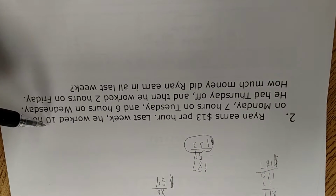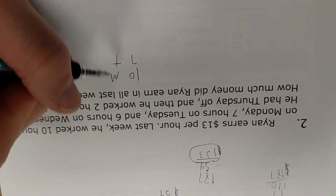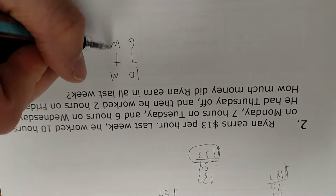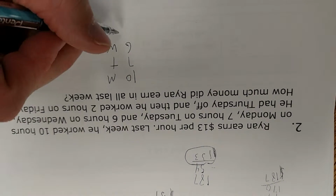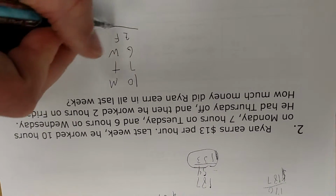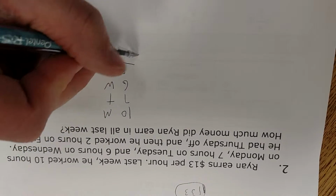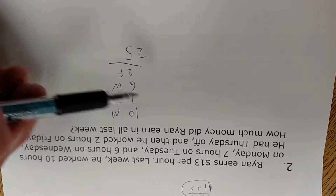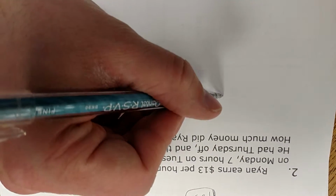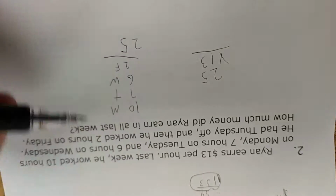So let's figure out how many hours he worked altogether. 10 on Monday, 7 on Tuesday. He worked 6 hours on Wednesday. He didn't work on Thursday, so just leave it blank, no big deal. And 2 hours on Friday. So if you add all those together, altogether he worked 17, 23, 25 hours. And he made $13 for each of those hours. So now we're going to have a multiplication problem. 25 hours times 13 for each hour.